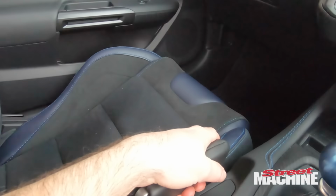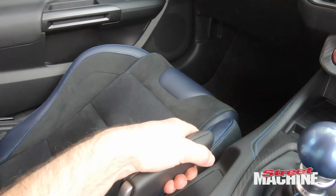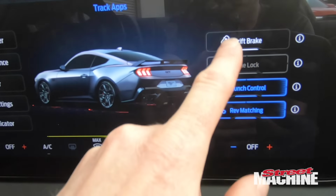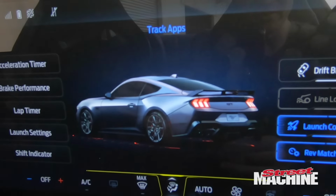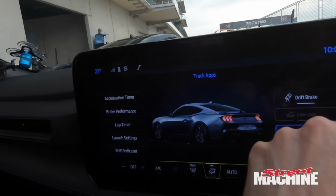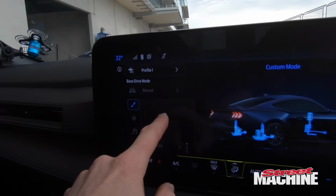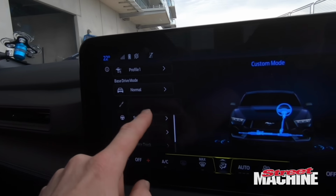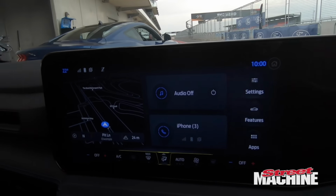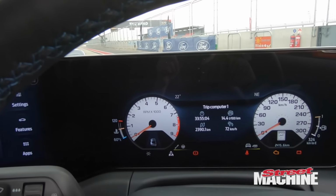Drift brake. So down here we've got, this is actually an electronic handbrake, but it's tied so that when you activate it, you just pull this and it will lock the rear wheels like a proper hydraulic handbrake. We've also got rev matching, launch control, line lock. Wasn't originally in the S550 Mustang, but we've got it now. Acceleration and brake timers, lap timers, heaps of stuff to play with. You can set up a custom mode, so make a custom and then change all the various configurations to your tastes. So that's a very brief run through of the tech in this car. It's pretty impressive. It's probably the biggest change that they've made. But now, let's go and drive it.